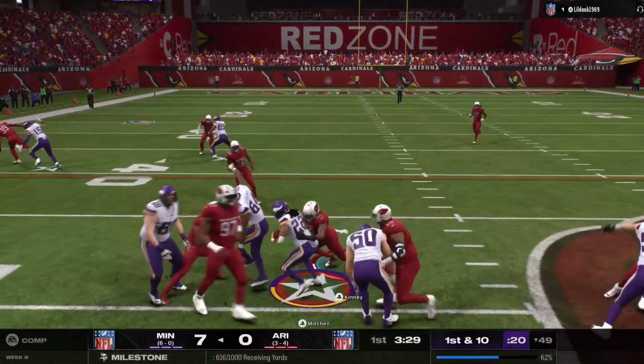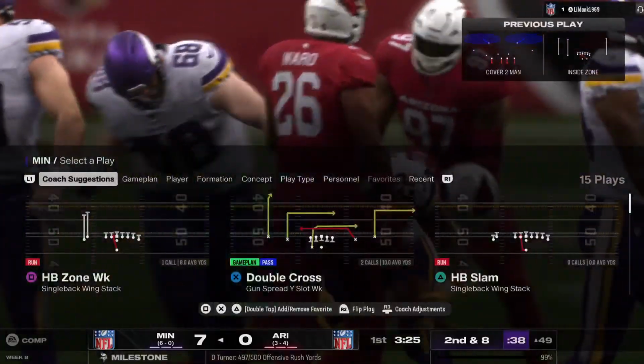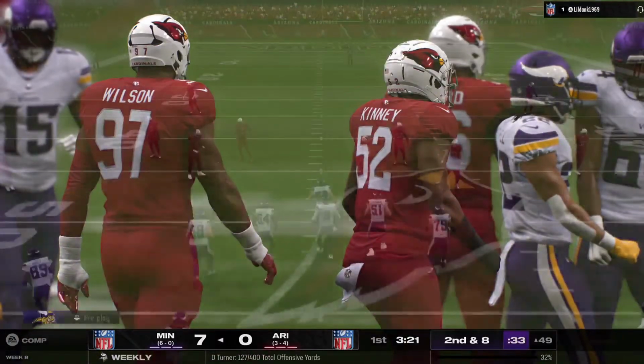Running out of the gun with Mitchell. And he drives this across midfield and down into enemy territory. Only 2 yards, and it brings up second and 8.